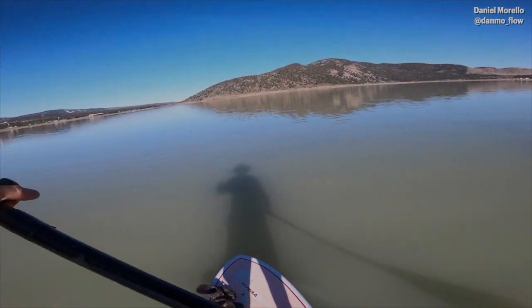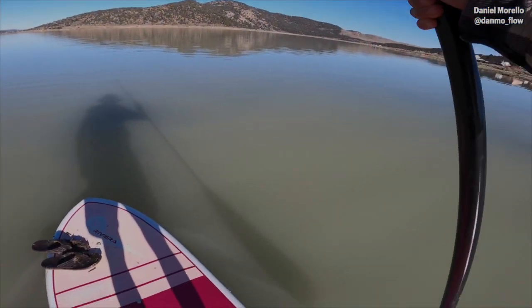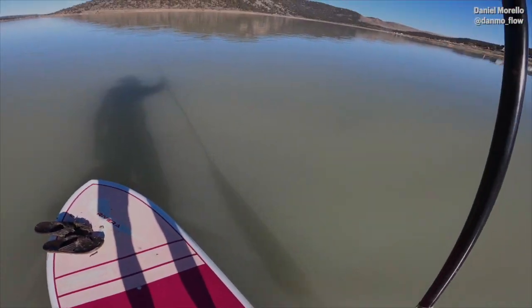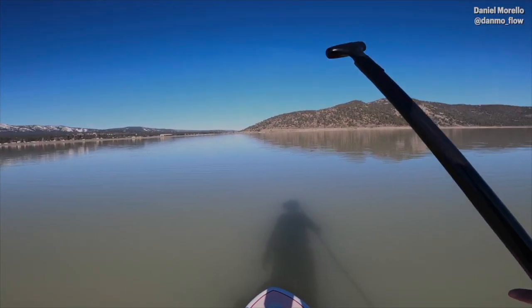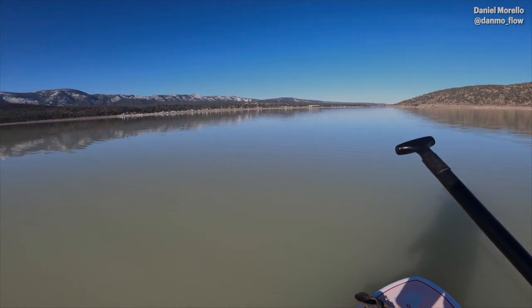Now we're in the deep stuff. Well, deep stuff is relative. That's about up to there, so not that deep. Oh, what a beautiful day. Look at that.